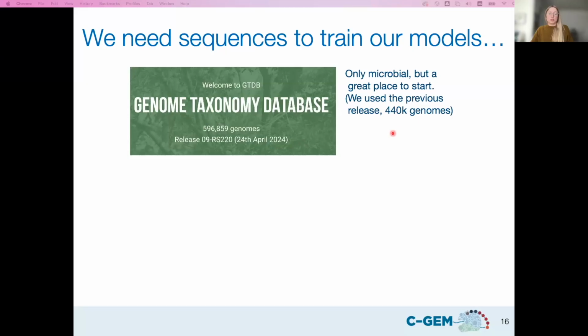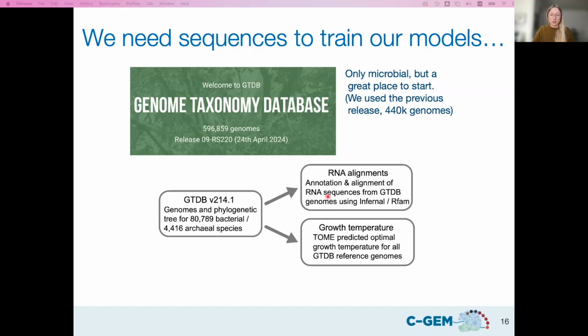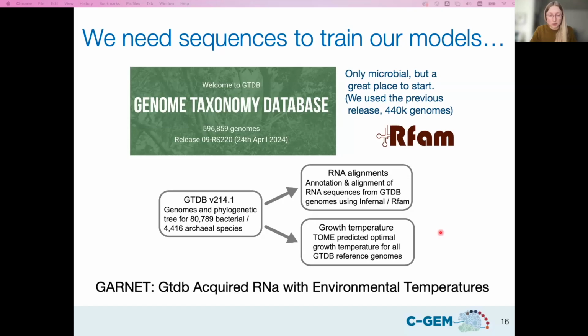And the GTDB clusters these genomes into representative species and then organizes these species into a unified phylogeny. So we thought that we could use the GTDB as a framework to link both RNA sequences that are derived from the genomes to phenotypes such as the growth temperatures of these microbes. So these 400,000 genomes reduced to around 85,000 unique species clusters. And then for each of these genomes, we mined them to find representatives of 231 RNA families using covariance models from the Rfam database. And then we also used a machine learning tool called Tome to predict the optimal growth temperatures for each of these genomes. So we had both RNA alignments and growth temperatures linked in cross-reference to the same genomes. And together, this data comprised what we named Garnet.